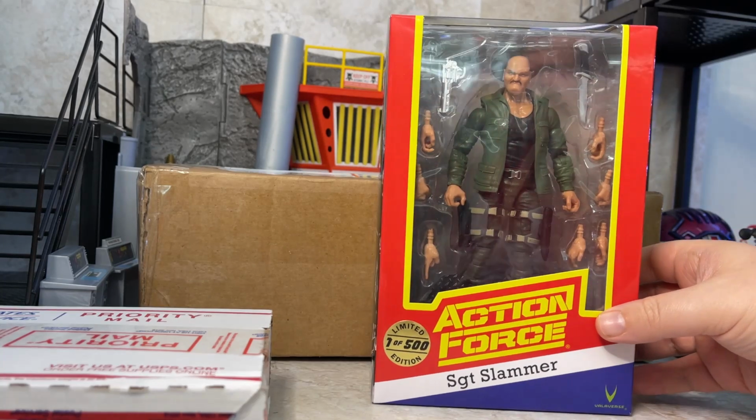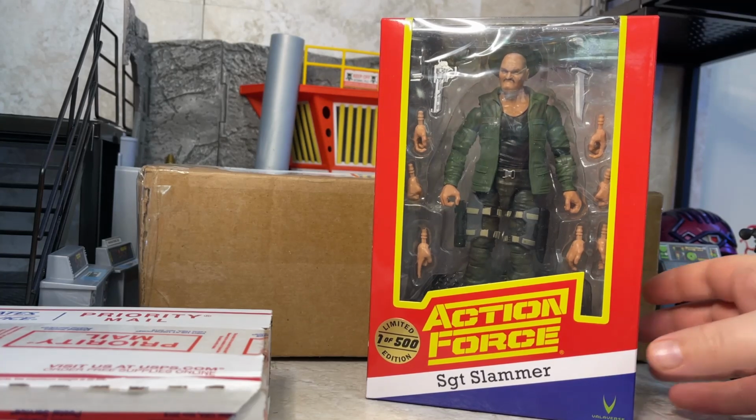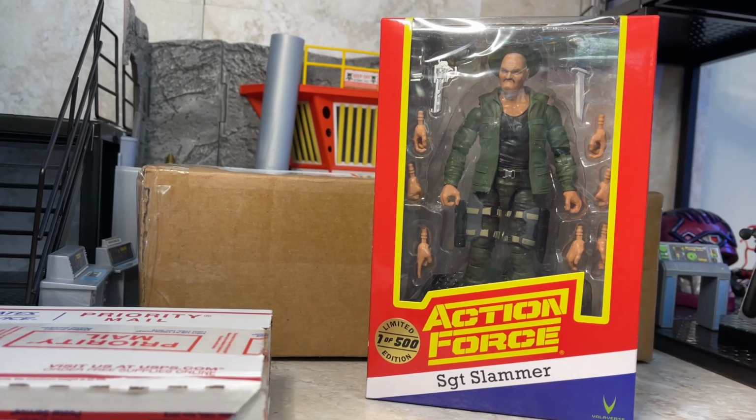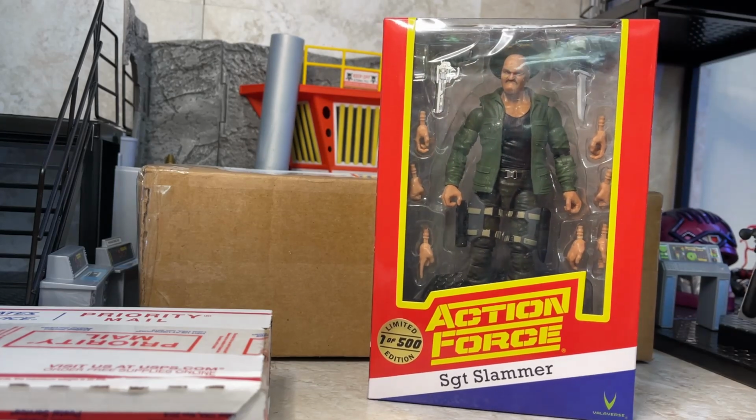As far as I know, this original release was the first 100 of the 500. So definitely stay tuned to Valaverse.com. They have a newsletter that you can sign up for on the website. Also, Instagram, Facebook, YouTube. Definitely want to keep up with what they have going on.